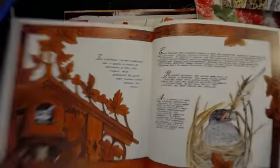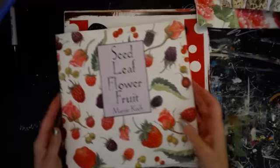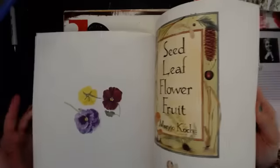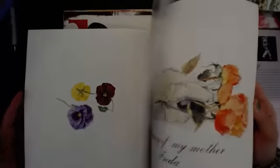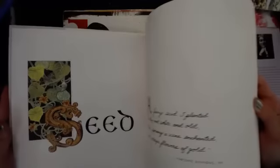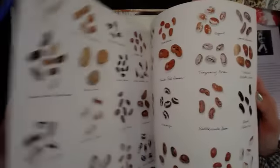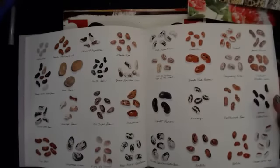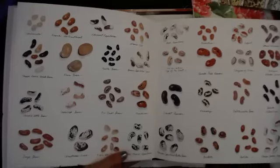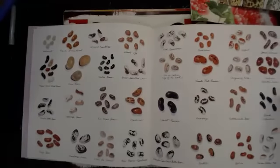Okay, so anyway, that's bird, egg, feather, nest. And the other one, I'll do a quick flip, is seed, leaf, flower, fruit. Some pansies right there. I love her calligraphy style there. So look at all the seeds. Seed identification. These are beans. I think she has a page of seeds and a page of beans. So these are all beans.